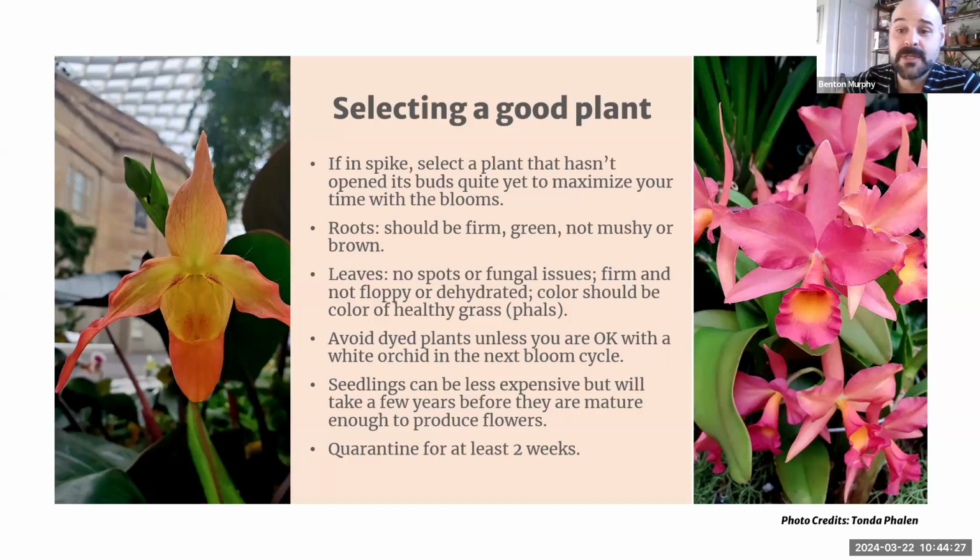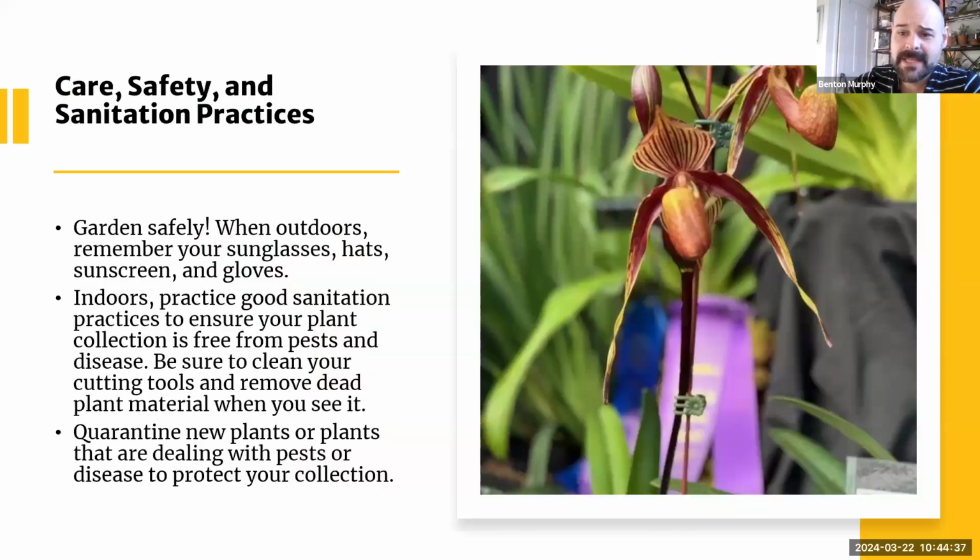And again, as I mentioned earlier, when you do bring a new plant into your collection, you do want to quarantine it. My recommendation is for up to 2 weeks, just so that you can monitor it for any signs of pests or stress. It's important when you work around orchids, or really anything in the gardening space, that you're taking care of yourself in terms of your own safety, as well as practicing what we call good sanitation practices to make sure that your orchids stay healthy.